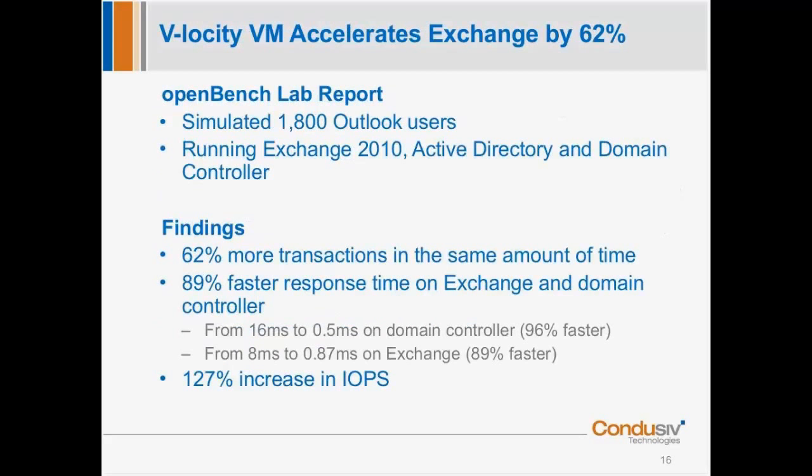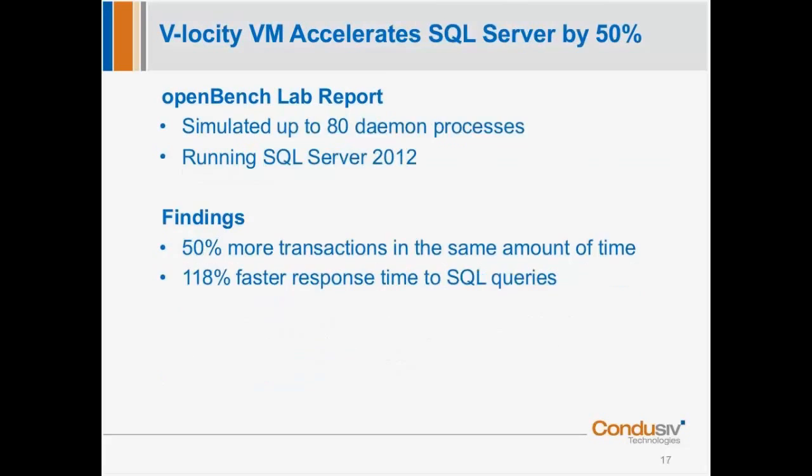As part of that third-party testing, OpenBench Labs also tested VelocityVM with Microsoft Exchange. Running 1,800 Outlook users with Exchange 2010, AD, and a domain controller, they found that VelocityVM enabled Exchange to run up to 62% more transactions in the same amount of time, with an 89% faster response time, and 127% increase in IOPS versus a system without VelocityVM. This is all done non-disruptively and without any additional hardware or appliances.